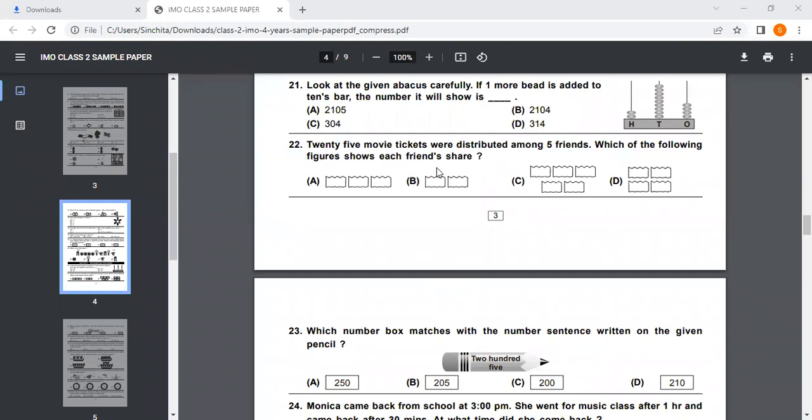Five friends got 25 movie tickets. One friend got how many movie tickets? Five. Divide. Very good. So do it and find out what is the answer. Question B, 205. If you divide 25 by 5, can you divide, Srinjay? Yes, sister. Okay, do it, beta.